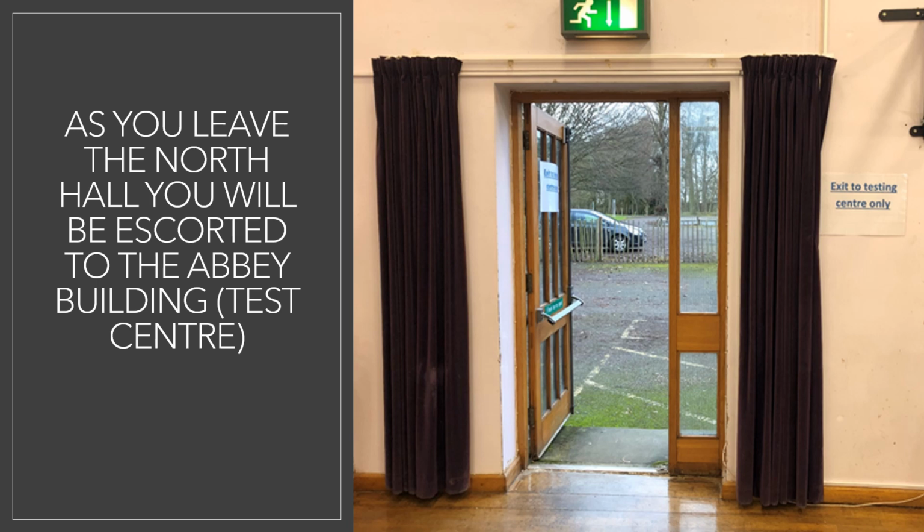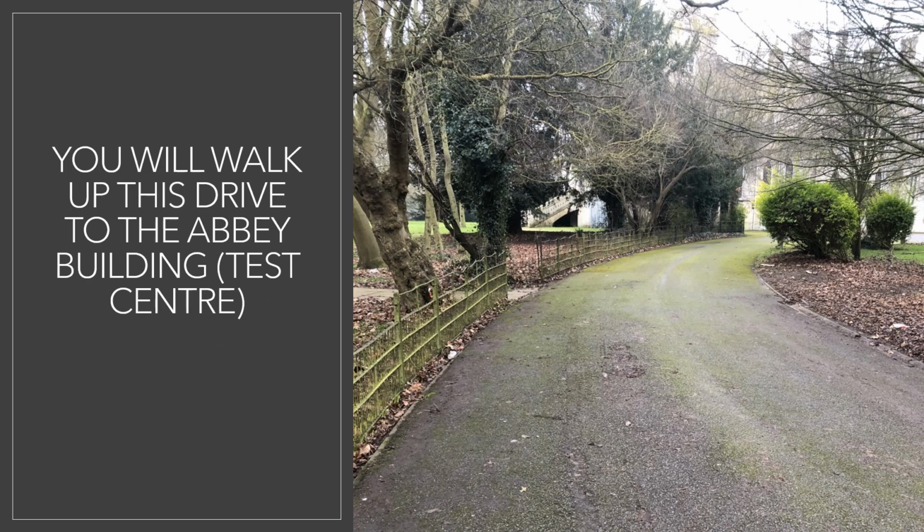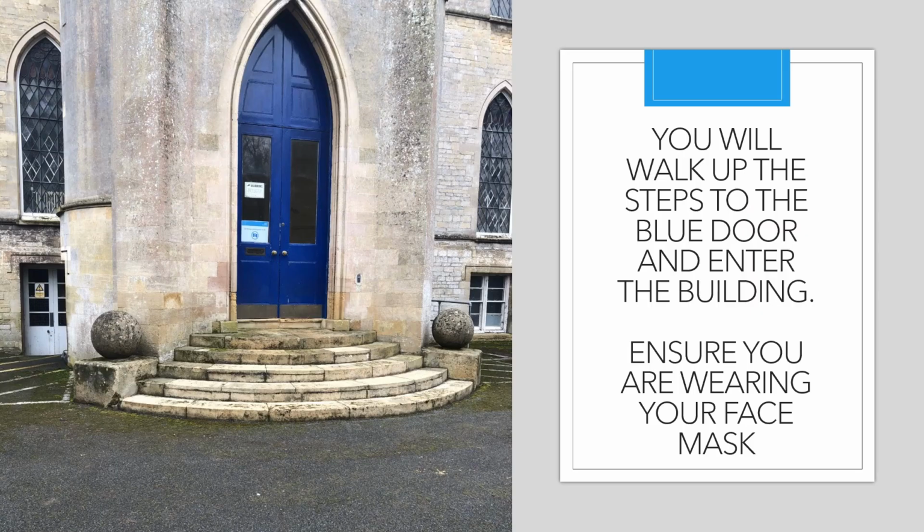When you are collected for your test, you'll be escorted through this door here, which is at the end of the North Hall, at the back of the North Hall. You'll be asked to walk along the drive up towards the Abbey Building, which is where our testing centre is. You'll walk up the steps through the blue door and you'll enter the Abbey Building. Please make sure again you have got your face mask.